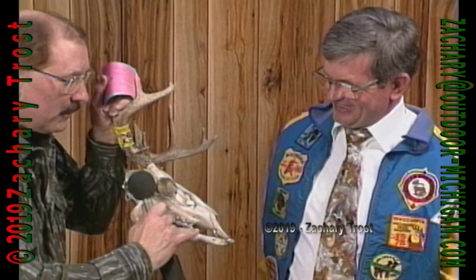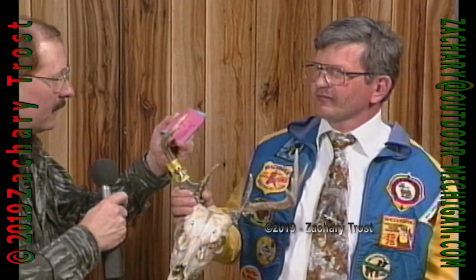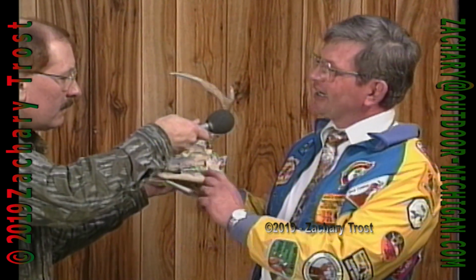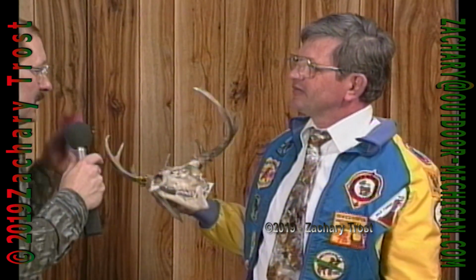Interesting. Deer with canine teeth. Never seen anything like that before. You can have that mounted with the mouth open snarling or what? I used hot glue, and otherwise the jaw would fall off. Okay, so this is the mount right here.